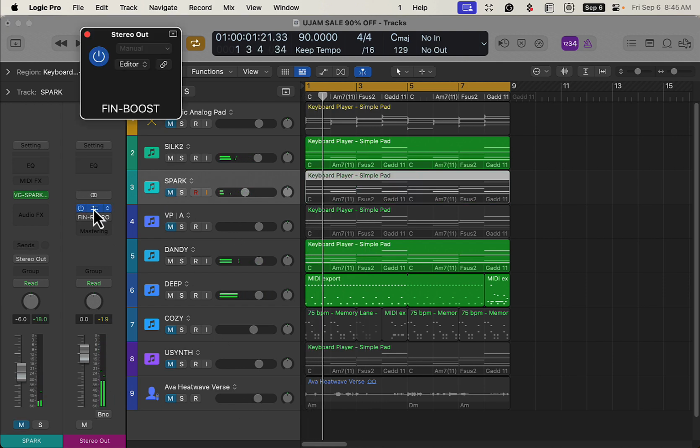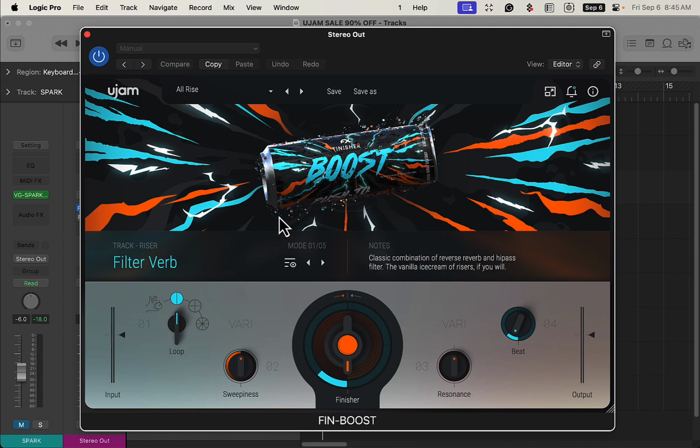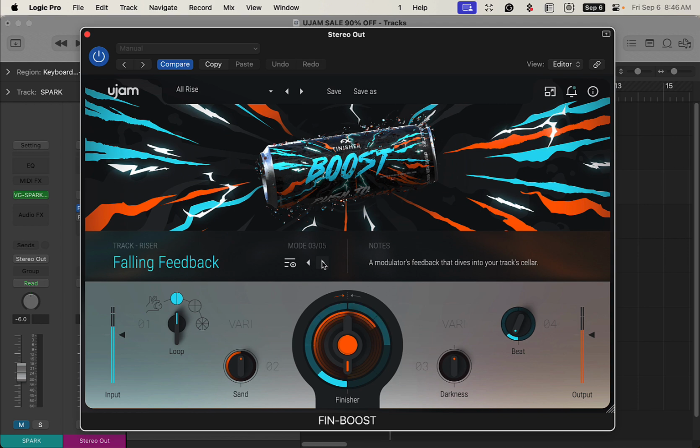Then it comes with these other effects here too. These are the finisher plugins. This is Boost. This is more for like electronic music stuff, transitions, but pop music too, whatever. Not necessarily this track, but check this out. Now I have it on the whole mix here. It's cool if you put it on individual channels. You get those transitions and stuff like that.